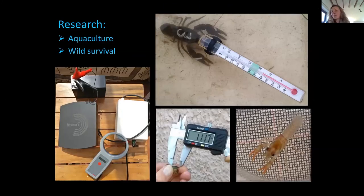So the final part of my section is just to talk a little bit about research and what we've been doing. We've been looking at aquaculture, how to breed a crayfish, and also tagging so that we can assess wild survival. All my career at the zoo has been for captive breeding for reintroduction. And it's great to be able to validate that it actually works. The best way we can do this is by tagging and tracking those animals once released.